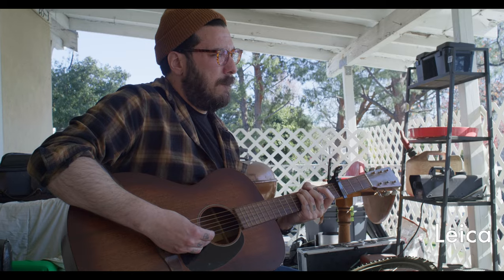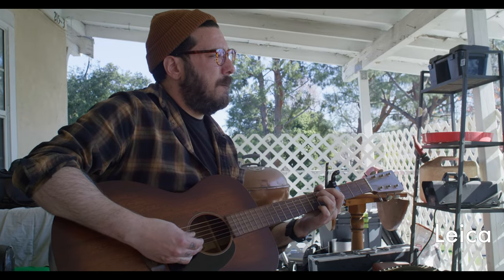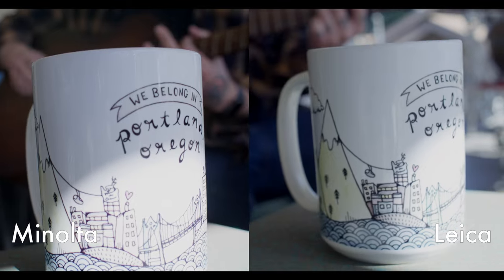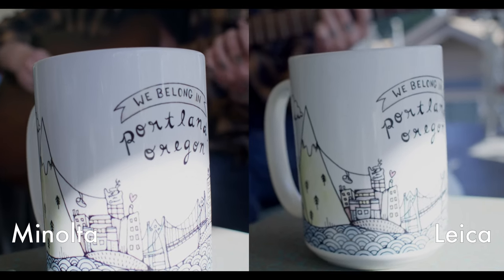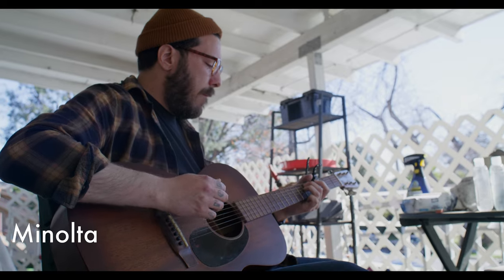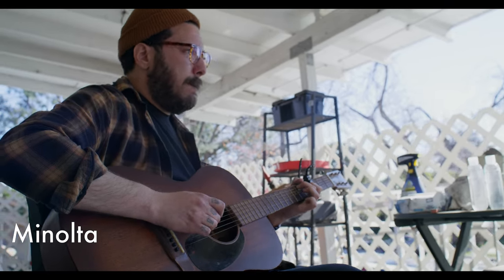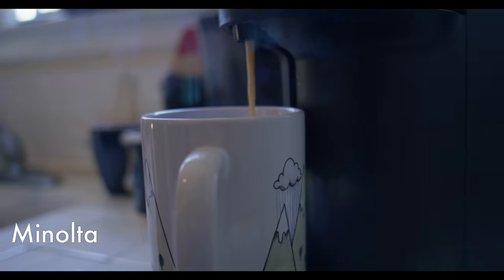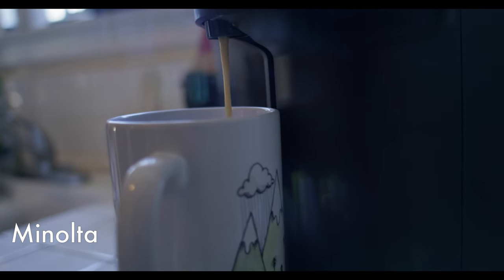Something else that I noticed right off the bat is how well the Leica handles the highlights. The Leica just really has a nice soft glow on those highlights if we look at this cup shot, while the Minolta really teeters toward more of a sharp digital look. Plus the Minolta definitely has some weird color fringing going on, and it definitely flares way easier, not to mention it does suffer from pretty horrible ghosting. I'm talking about these weird internal reflections. This is what you're seeing right here.